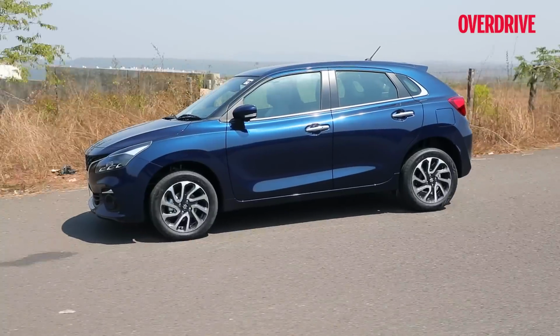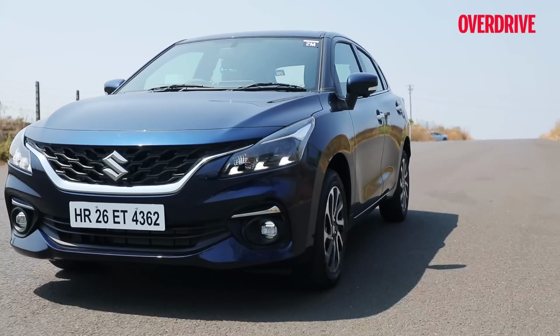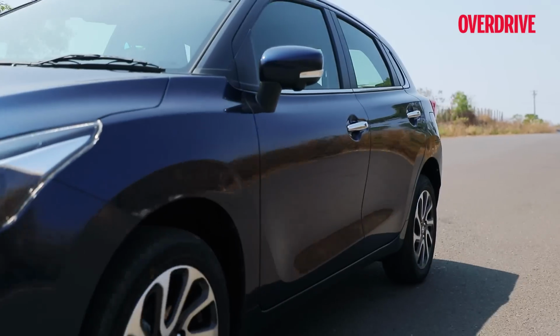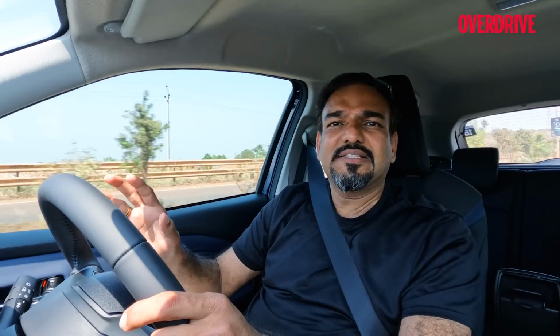The ride quality is noticeably better than the already supple ride of the outgoing car. Maruti says that the new suspension is also less noisy than before, but we'll confirm that with a long-term test. The slight bit of revisions to the chassis and the bodywork have also resulted in better NVH levels. Of course, you will hear the road noises and the wind noises above 80 kilometers an hour, but below that, city speeds, it's a nice and silent cabin.